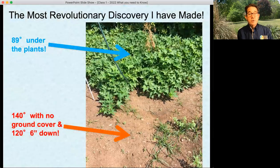All right, here you go. The most revolutionary discovery that I've made, and we've talked about this in our chats before. This makes the biggest difference for your trees. It was 140 degrees with no ground cover. It was 6 inches down. It was 120 degrees. Underneath the sweet potatoes, these happen to be sweet potatoes, it was 89 degrees. This is the difference between your trees making it and not.